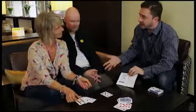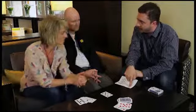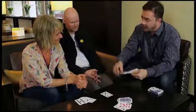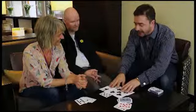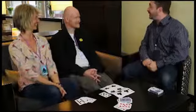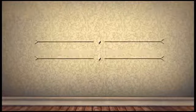This is fantastic. But can you see the small print here in the corner? Except for one card left, and that's because the end of the story is always happy, and we have the seven of clubs. Thank you very much, guys. Fantastic.